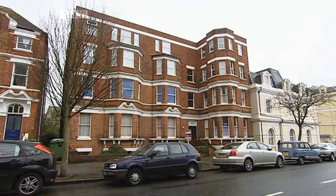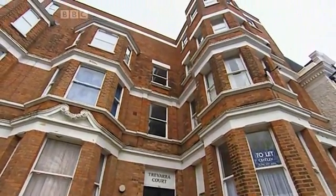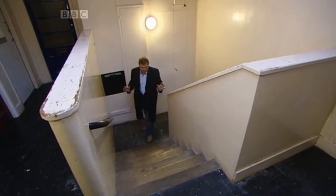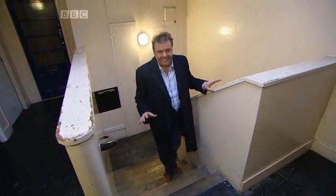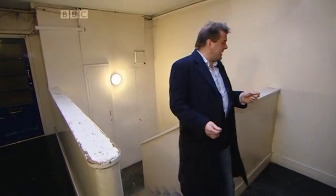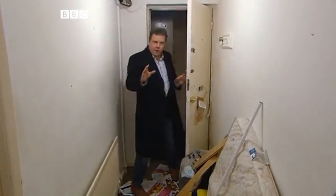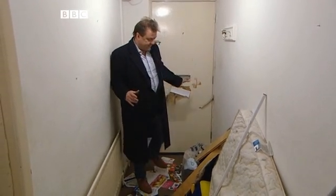This purpose-built block of flats looks imposing and grand from the front. Let's hope it keeps up appearances inside. Well, you can tell a lot about a flat by the communal areas, and in this case, it's not looking too brilliant. These are the responsibility of either the management committee or the landlord, and as you can see, it's all a bit grubby. So, not the most sparkling of communal areas. Let's hope the flat itself improves a bit.